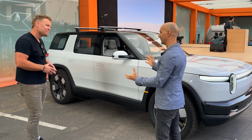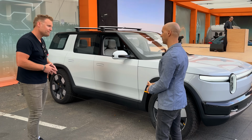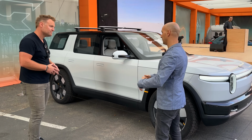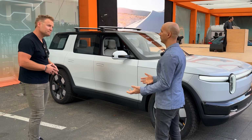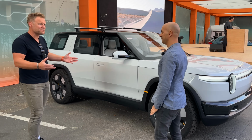And that's not something that the customer is going to notice, right? You get the full glass drop, which is important for us as an adventure vehicle. Totally. And it reduces some costs, which is great for the company, but also great for the consumer because then we can offer it at a lower price point. Absolutely. And it looks cleaner. It's just a nicer aesthetic.